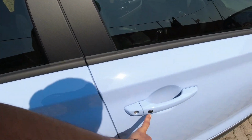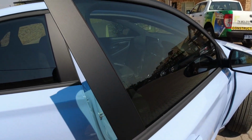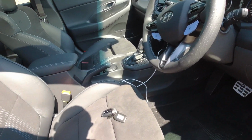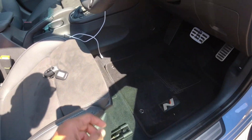So you have keyless access, as you can see the button right here for unlocking and locking. You just leave your key in the pocket, of which at the moment I have it inside the car because I had to switch on the lights. Anyways, you have door kick plates, which look absolutely cool.